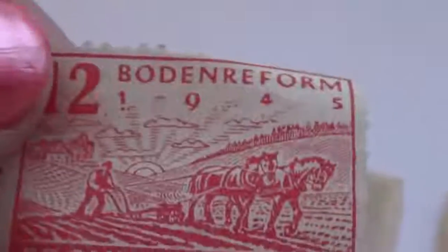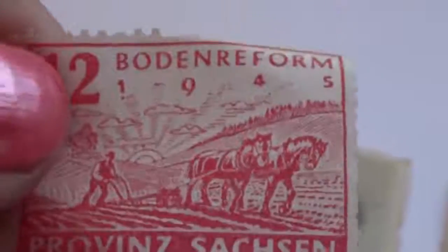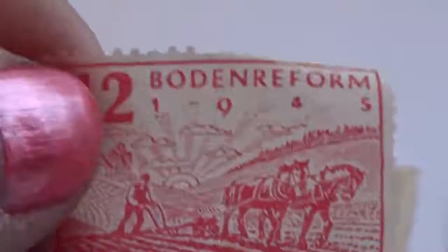So let me know about this one. I'm sure you stamp collectors out there know something about this one. Maybe the value of it or why it's made like this. Kind of see-through and all. Very interesting stamp.